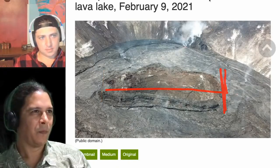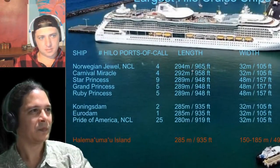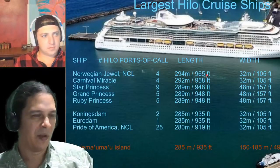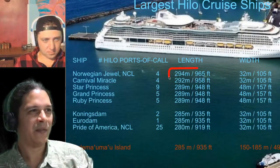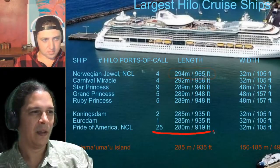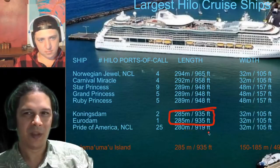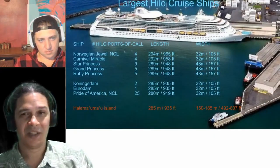All right, so let's look at some of the cruise ships that come into Hilo here. Okay, so the largest ones that come into Hilo, these are the ones that were scheduled for last year, although many didn't actually come. It's kind of typical of COVID, but typical for Hilo from before COVID as well. You can kind of see here the longest one comes in at 294 meters, 965 feet, right? And you can see the one that comes the most often, 280 meters. And so right in there, 280 to 294, is a couple right at 285 exactly, in fact, that are these cruise ships coming into Hilo. So about the biggest cruise ship that comes into Hilo is the size of that island.